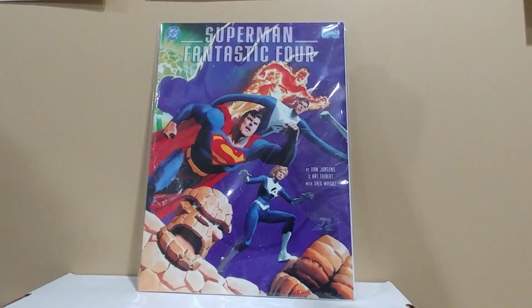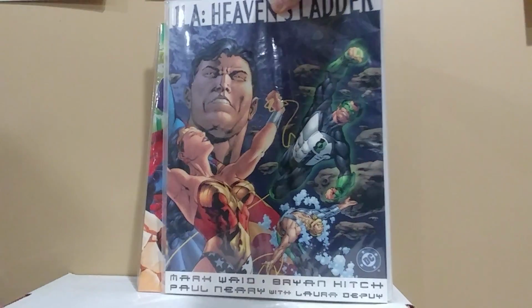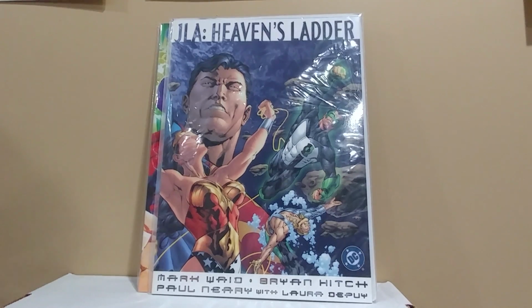Then we move into my favorite artist, one of my favorite artists, Alex Ross. This is Dan Jurgens and Alex Ross. Came out in 1999. It's a face-off with Galactus, and it's Fantastic Four and Superman. Then came out Justice League of America: Heaven and Earth. It's got a beautiful Brian Hitch cover, as well as the story by Brian Hitch too. In fact, KMN Comics, I think, just featured this one.